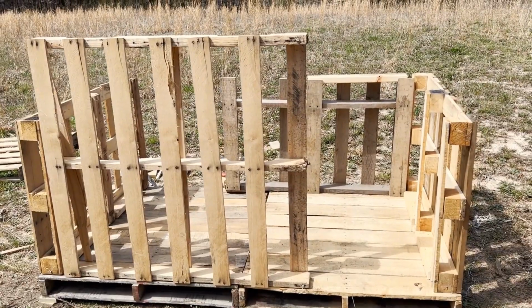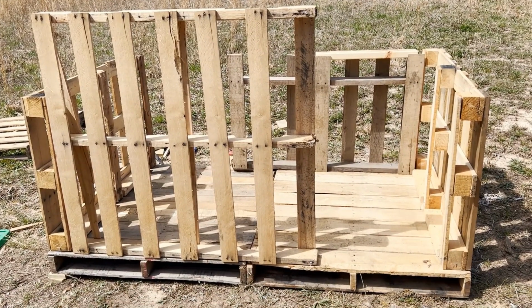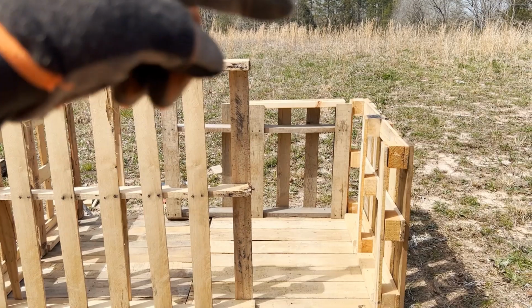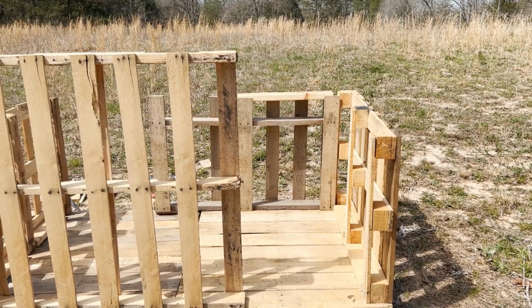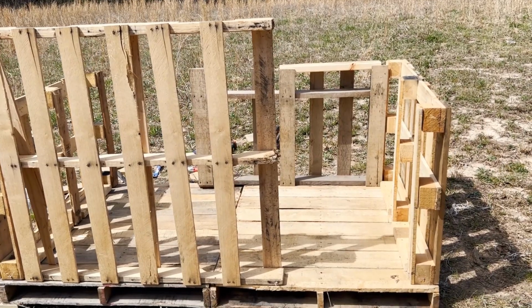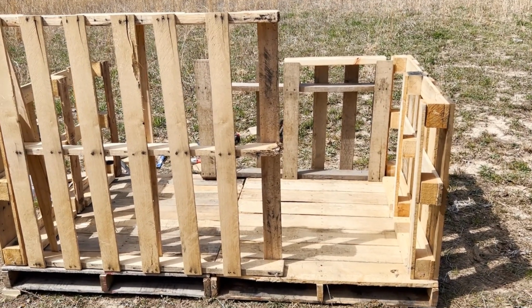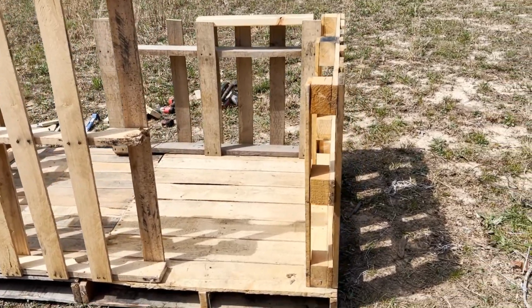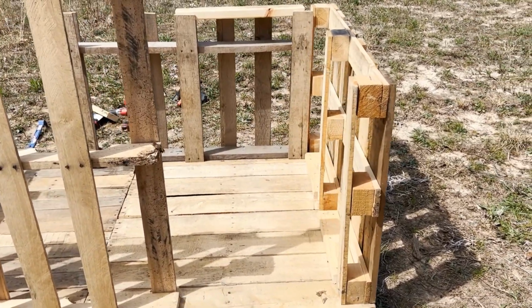All right, so I think I decided this, like every other structure that I built, is going to be a lean-to. So the roof is going to start here and just go down to the other side in one direction. I think that'll make it easier. Well, I know it'll make it easier than doing a peaked roof, especially with pallets. So I'm going to leave this as my opening.